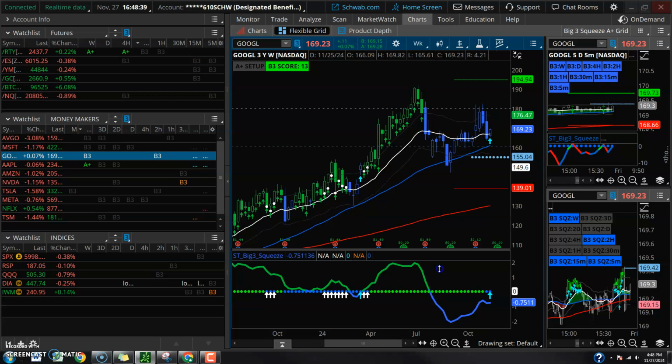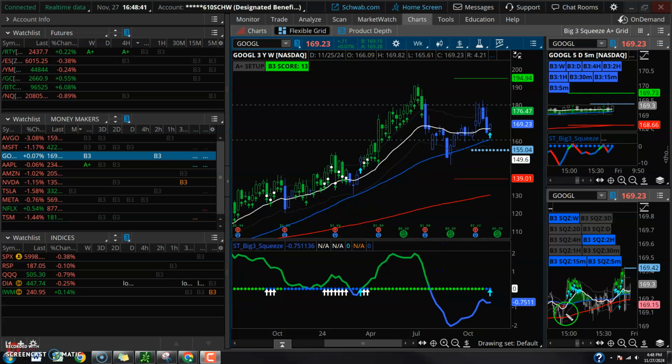Looking down here at the big three squeeze, if they can get that momentum line back above zero, that'll trigger the white arrow. It could all be a lot like back here. Weekly squeeze, momentum break, momentum crosses positive, then they kick off for a push into higher prices. Now, that could be 2, 3, 4, 5, 10 weeks down the road.